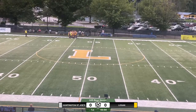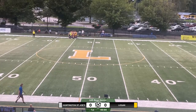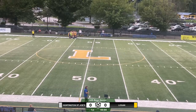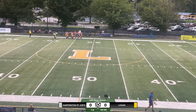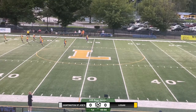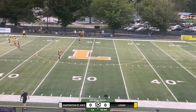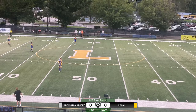Good evening, everyone, and welcome to Willis Nesbitt Stadium. For our second matchup of the day, it is a boys soccer contest between Logan and Huntington St. Joe's. Logan is 0-3 on the year with only one goal, and that was at, I think, Lincoln County, where they scored the goal. And they have yet to score a goal here at their home field in Willis Nesbitt Stadium.